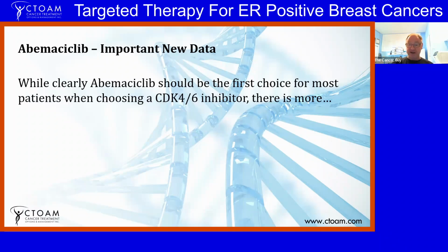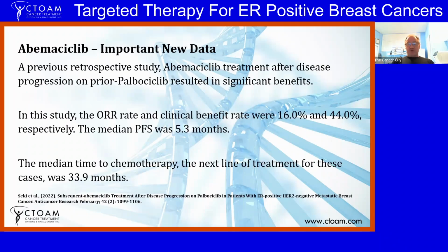We're talking about re-challenging now. So previous retrospective data showed, and this is the basis of what we started doing years ago, that abemaciclib treatment after disease progression on prior palbociclib resulted in significant benefits. In this study, the overall response rate, how many patients out of 100 responded, and clinical benefit rate were 16% and 44% respectively. The median progression-free survival was 5.3 months. But what is really important here, even though the progression-free survival wasn't that long, remember that's 50% of the patients, not all of them.